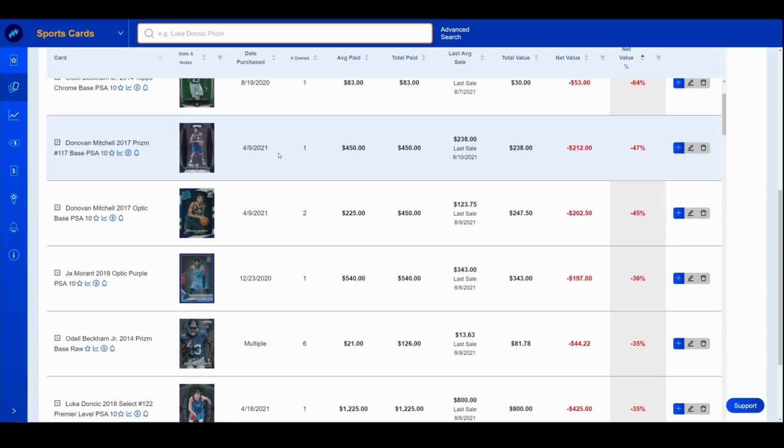$450 for the base Prism, currently at $238, down 47%. Optic PSA 10 bases I bought for $225 a piece. They are currently at $123 a piece for a 45% loss. This is one I think we'll see. I'm hoping that this goes back up again.